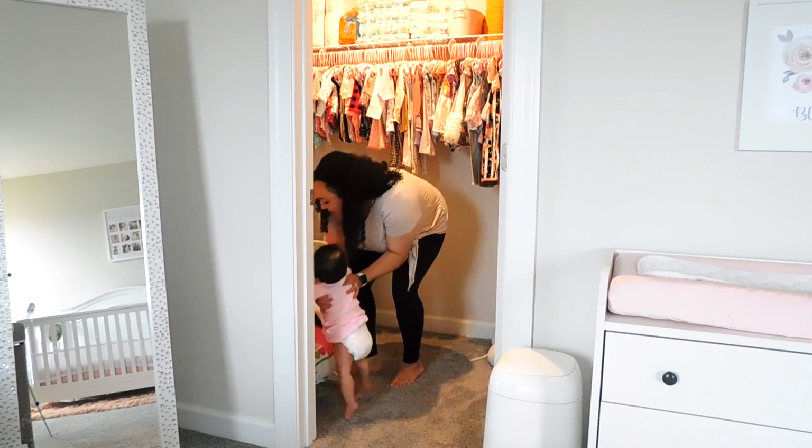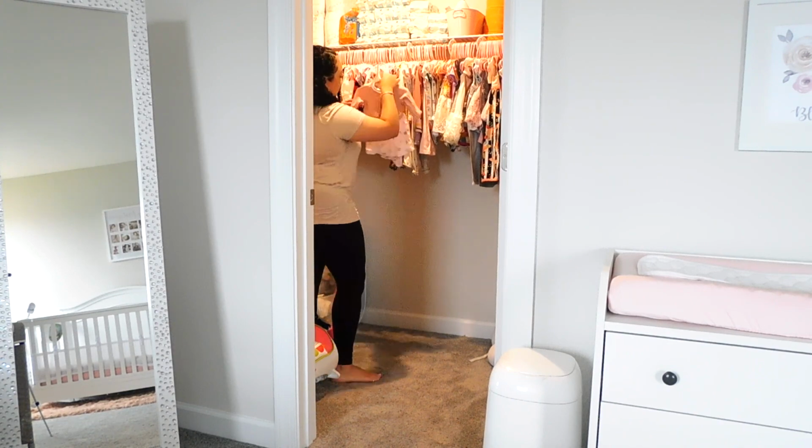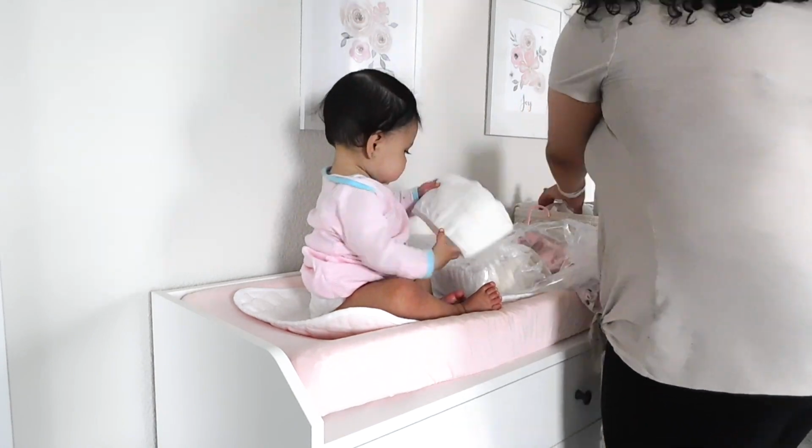Next, I'll go ahead and take her upstairs and I will let her pick out her outfit, so she just kind of reaches out and whatever she grabs is what I'll put on her. And then I also grabbed some diapers so that way I can restock her diaper caddy.